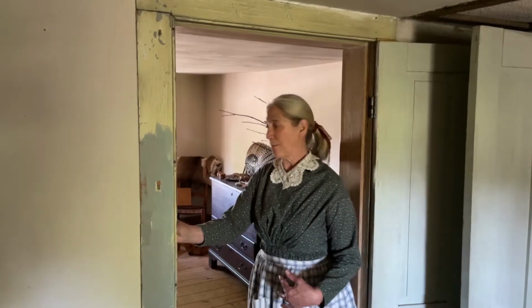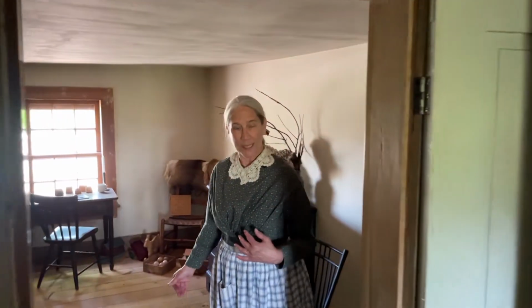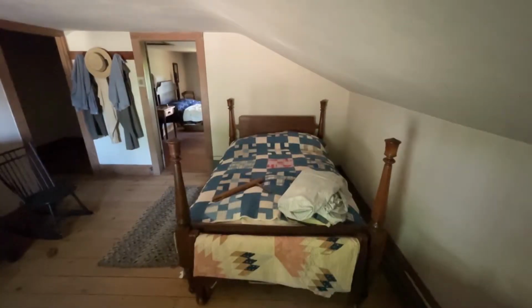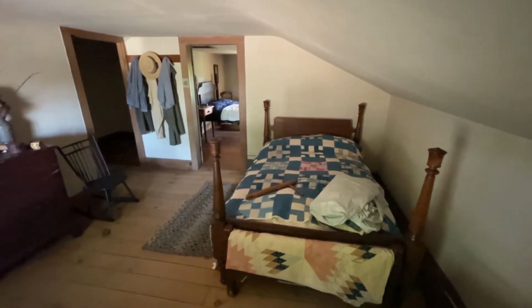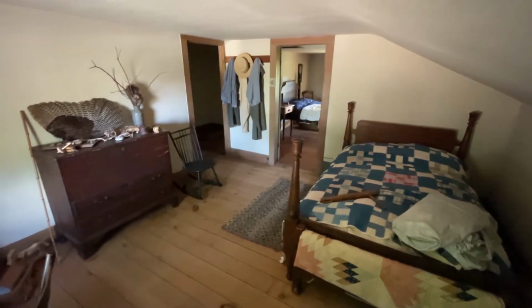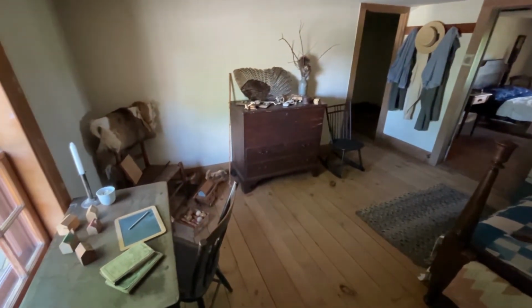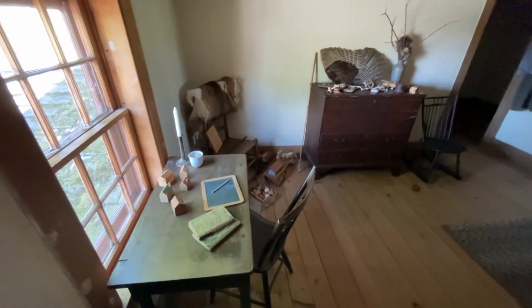Now come in this room. This is where the boys, Willie and Charlie, stayed. They shared this room, and on a cold winter day it would have been nice because there wasn't a heater or a furnace in this room. You can look around this room when you come to visit the museum and see all the hobbies that the boys had, and a desk where they did their studies.